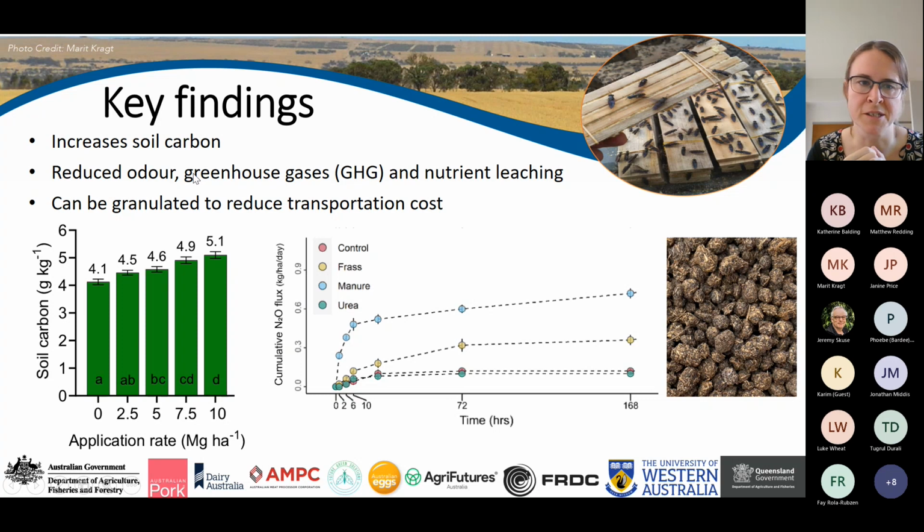We also saw a reduction in odour, greenhouse gas, and nutrient leaching. This middle figure shows nitrous oxide over time. What I want you to focus on is the blue circles, that's the manure treatment, and the yellow is the frass treatment that's been treated.